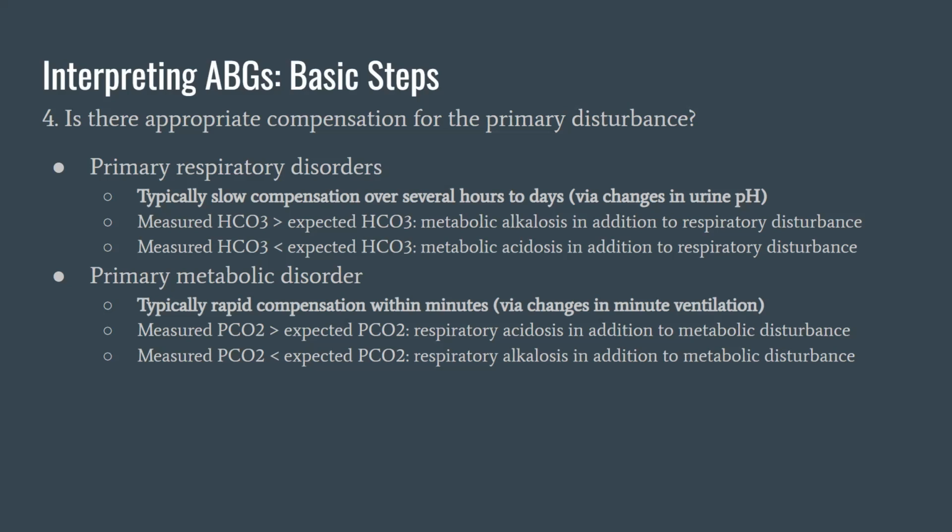Essentially, boil it down: if bicarb's higher, something metabolic is also going on aside from the respiratory thing. If your PCO2 doesn't make sense based on the metabolic problem, then there's probably something respiratory going on. And if PCO2 is high, it's a respiratory acidosis, right? Or low. Does that make sense? Did I boil it down fine enough? High bicarb means metabolic alkalosis, low bicarb, metabolic acidosis, PCO2 high, respiratory acidosis, low, respiratory alkalosis. So you can do it a little bit less with all the math, but those are the core things to remember about it.